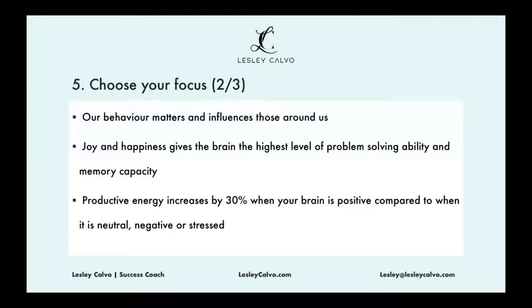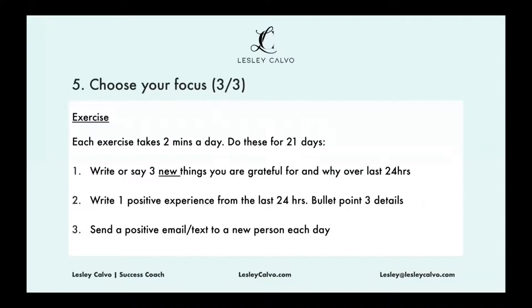And it affects not only you, but also your productivity and every kind of educational and business outcome that they can actually test, it increased. So I can't stress how important this is for you, your productivity, and also everyone around you. So these are the exercises.